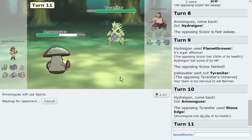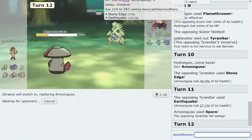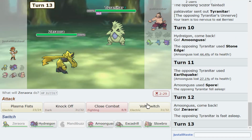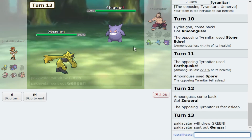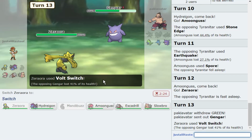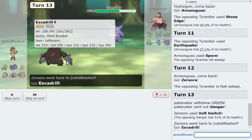Oof, good damage. So we Spore here, and then we bring out my Zeraora. Again, I don't know too much about what type of Tyranitar this is. I'm actually going to Volt Switch here, just in case it was Focus Sash. But we'll make the Excadrill play now. If this is Scarf Gengar, it can't knock me out.